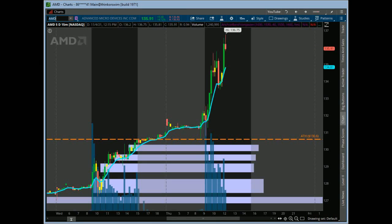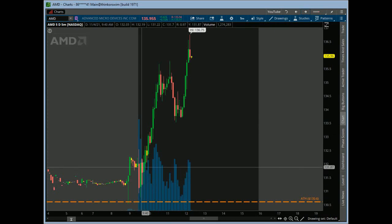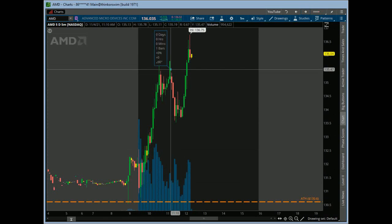AMD. Again, super duper strong here today. Again, kind of lagged behind Nvidia today, but a beautiful move here. Once it got tight right here, and then you had this nice inside 5 and started to work its way up. Then you had your kind of tweezers up here, and then it kind of broke out of that level here later with some nice volume.